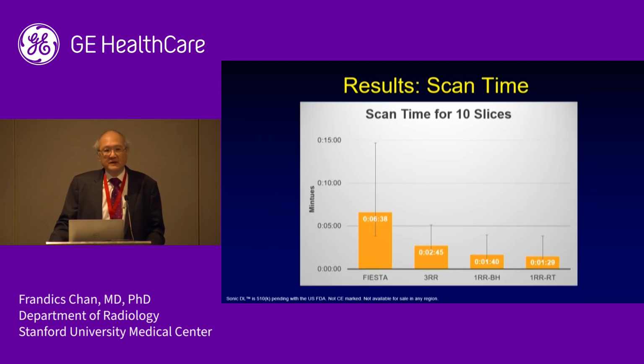Okay, the first thing to look at is the performance in scan times. The traditional Fiesta scan had a median acquisition time of about 6 minutes. It's probably a fairly typical representation of someone doing 1 or 2 slices per breath hold over maybe 10 or 15 slices, and you have to allow the patient to recover between breath holds. So it's a fairly slow-paced acquisition. The range is actually quite big; even though the median is 6 minutes, it can span up to 15, depending on how the patients recover for you.